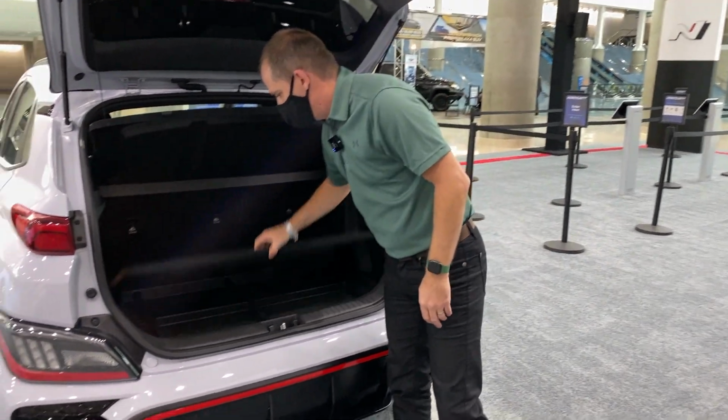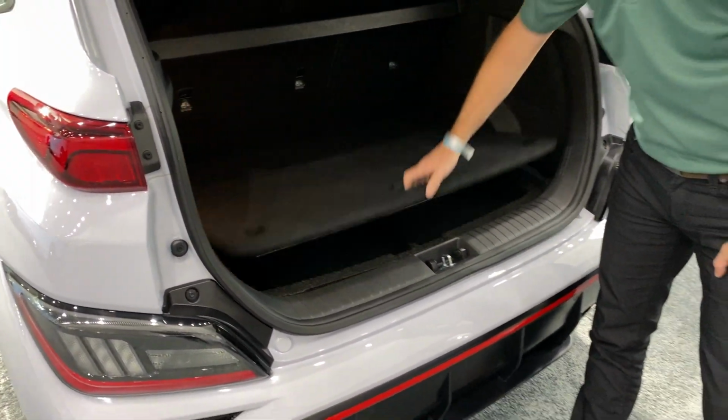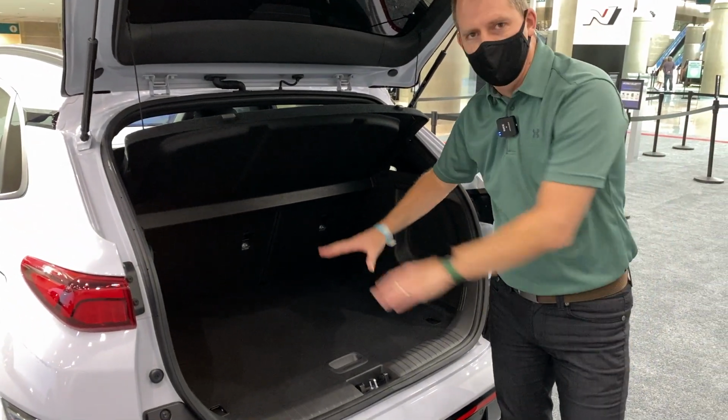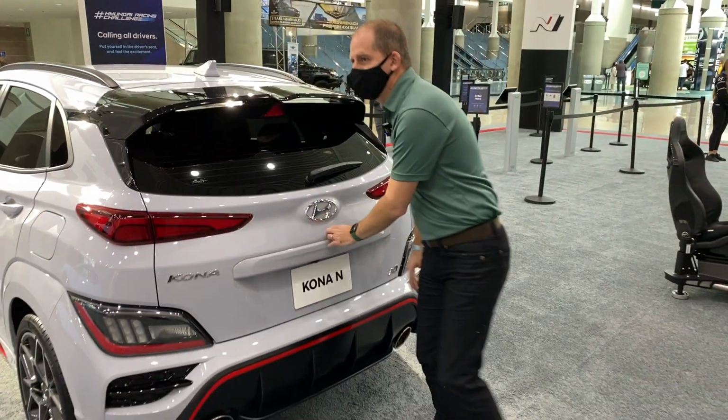And you've got the ability to have a little bit of things under the floor there, just a couple inches or so, for laptops, other things like that. Some tie downs, which would be nice because you can strap things down with a nice net. So there's the Kona. Now let's go to the Elantra.